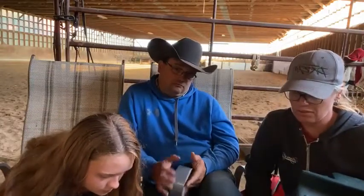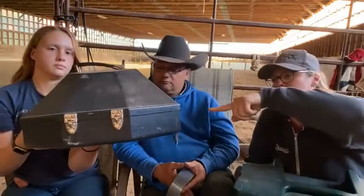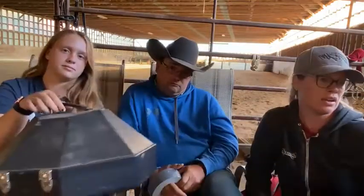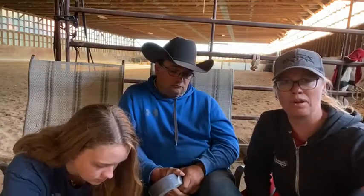And yeah, there's two different kinds of styles. These ones you can stack one on top of the other. Those ones you can't, not as easily. But if we're not using a hat a lot, we'll put it back in one of the boxes.